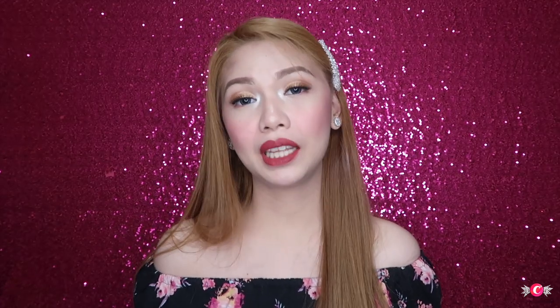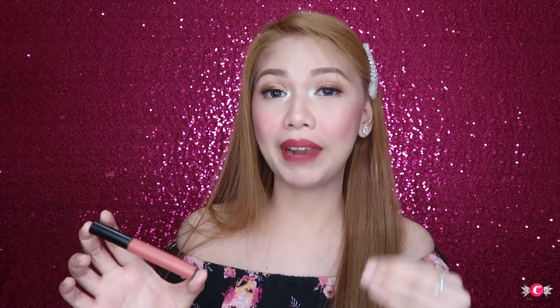Sana lang hindi almost same shades yung pinili nila para mas ma-utilize or mas magamit natin and mas ma-enjoy pa natin yung lipstick. From the name itself na flat liquid lipstick, yes, flat liquid lipstick talaga siya kasi when you apply it, it's flat and it's matte.